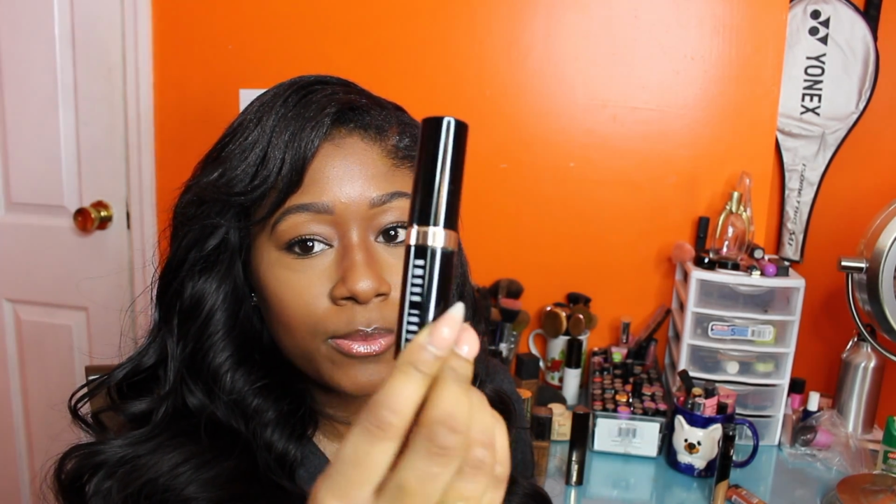And the Holy Grail skin cream foundation of all time, most famous, Miss Bobbi Brown. This one is very loved and used, as you can see. I have it in the shade Walnut 75, and basically this is like the best foundation ever. You just need a couple of swipes, blend it out, and you look absolutely beautiful.